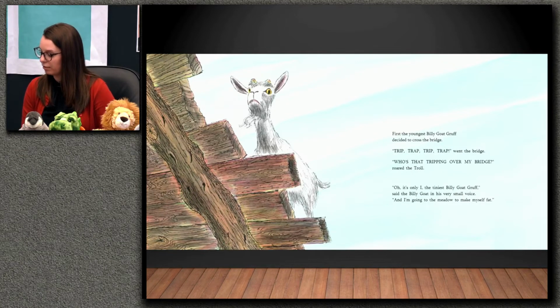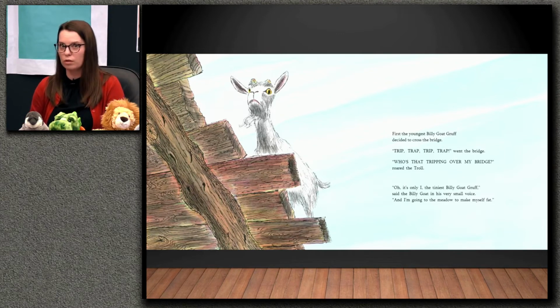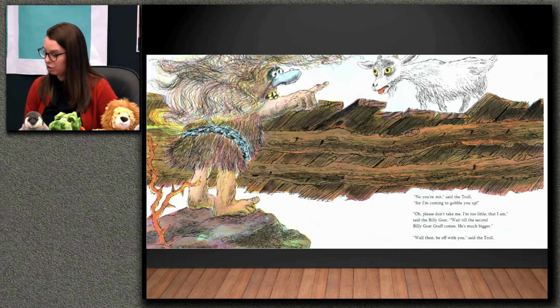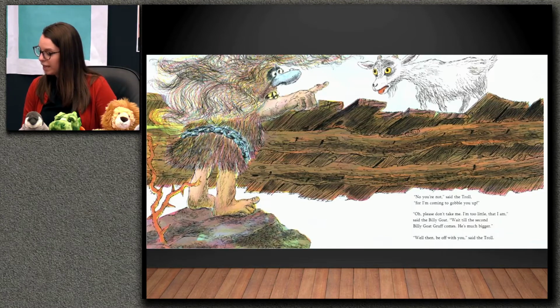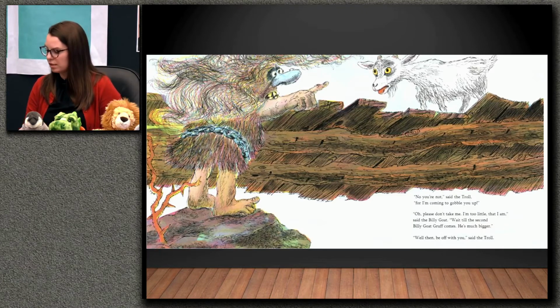First, the youngest billy goat Gruff decided to cross the bridge. Trip, trap, went the bridge. "Who's that tripping over my bridge?" roared the troll. "Oh, it's only I, the tiniest billy goat Gruff," said the billy goat in his very small voice. "And I'm going to the meadow to make myself fat." "No, you're not," said the troll, "for I'm coming to gobble you up." "Oh, please don't take me. I'm too little, that I am," said the billy goat. "Wait till the second billy goat Gruff comes. He's much bigger." "Well, then be off with you," said the troll.